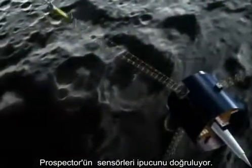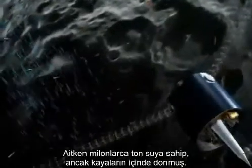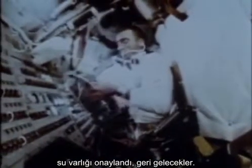Prospector's sensors verify the hunch. Aitken has millions of tons of water, but deep frozen and locked up in rock. It's the same story at the North Pole. The last astronauts left the moon in 1972. With water confirmed, they'll be back.